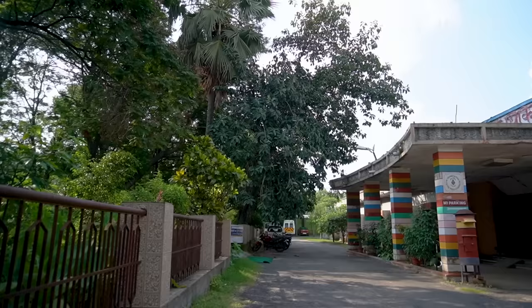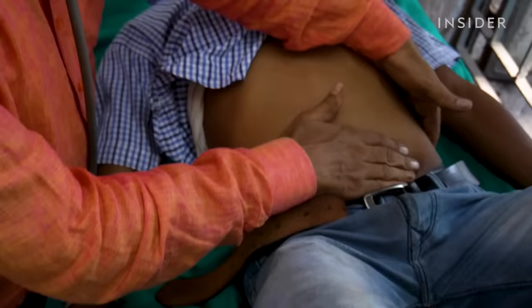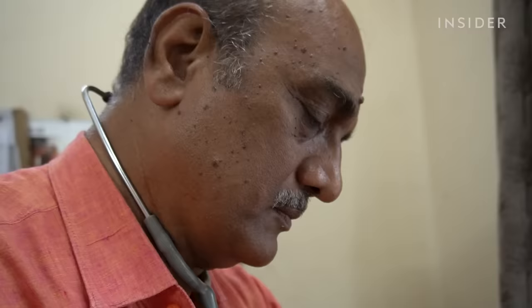Nearby hospitals like this one are overflowing with patients who work in the mines. Dr. Ramesh Kumar Sharma sees about 150 patients a day.